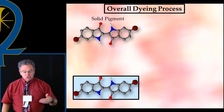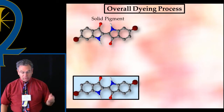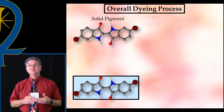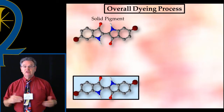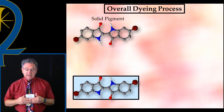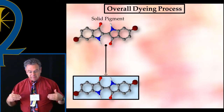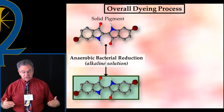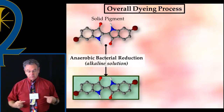When you transform this purple pigment into a soluble form, it's done by a process known as reduction. We teach reduction and oxidation in freshman chemistry, first year college level chemistry. When you reduce this particular pigment, who does the reduction? It's the bacteria inside the gland that cause this reduction.